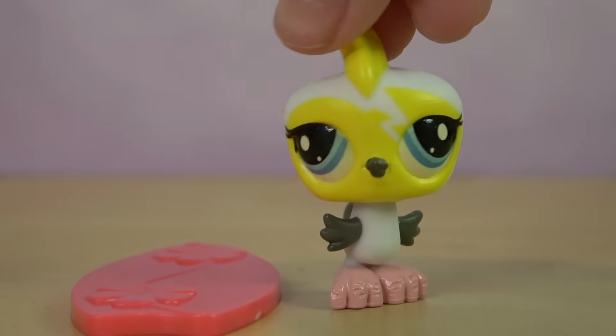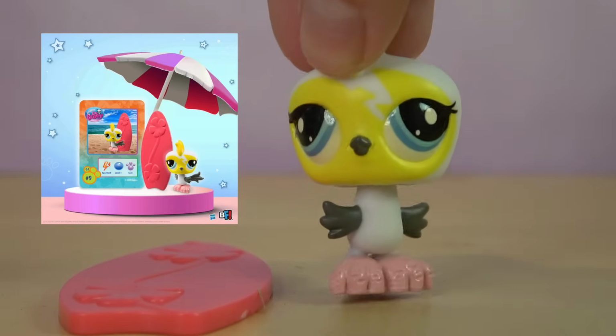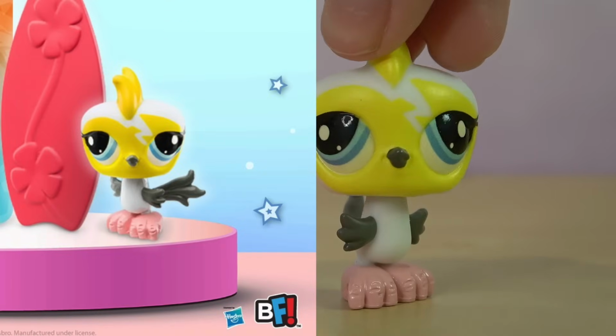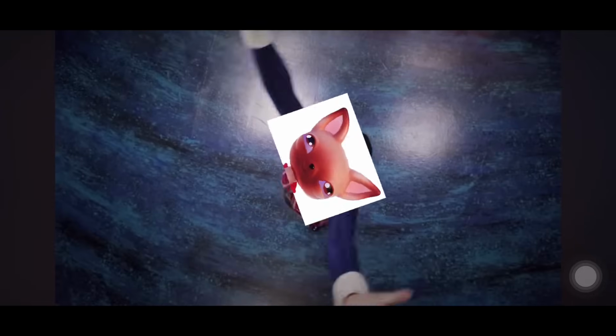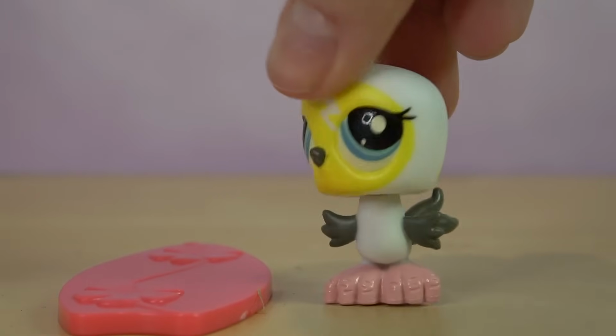What's funny is that when I first saw the promo pic for this little guy, where they lined up all the LPS with their accessories, I thought in the picture he looked kind of a bit derpy, kind of like how LPS number 1 in the G2 lineup was. You know the one we're talking about, Chihuahua number 1. But now that I see him in real life, he actually looks pretty cute.